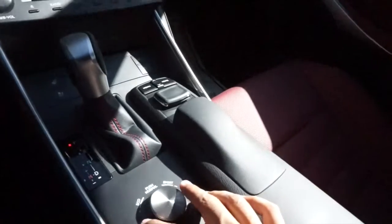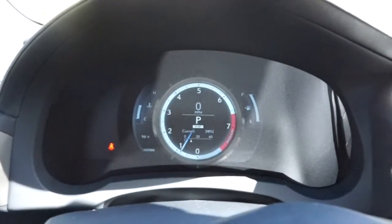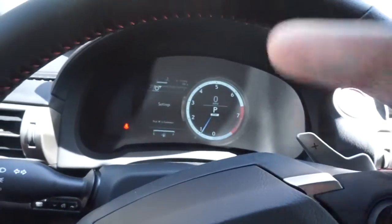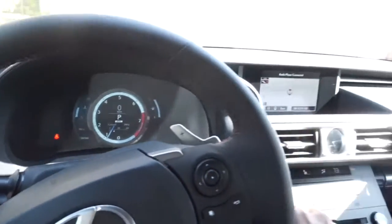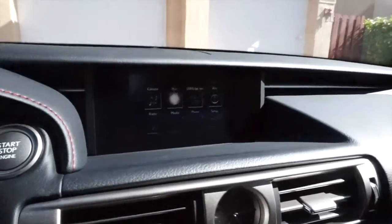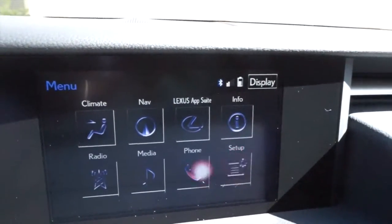My favorite thing about this actually is when you put it into sport mode. So you just turn this, right? When you put it into sport mode, that changes, and when I'm actually driving in sport mode, I can just press this button and that moves to the side and I have my settings there. And then yeah, it has the usual Bluetooth and all that kind of stuff, the Lexus app suite, and all that kind of stuff.